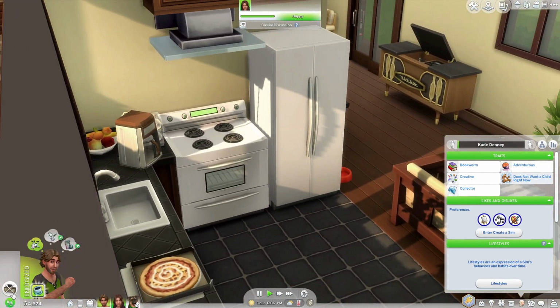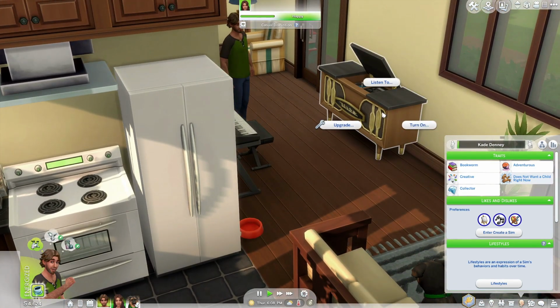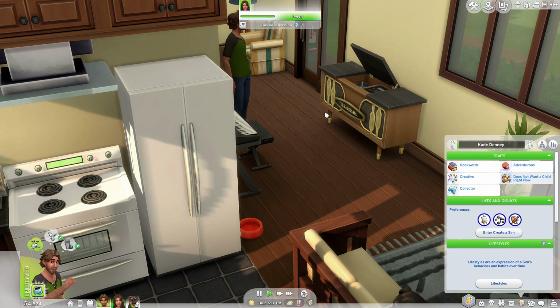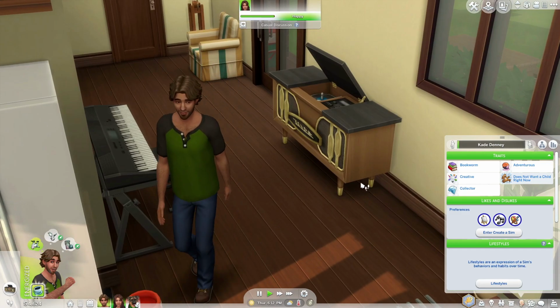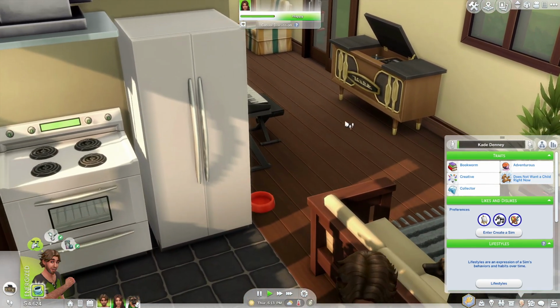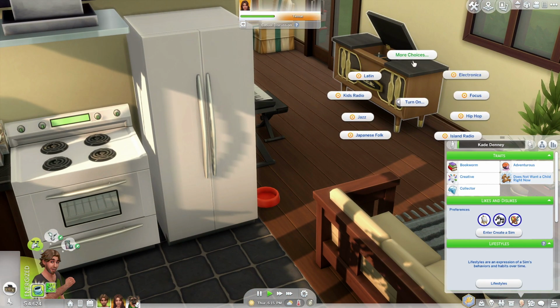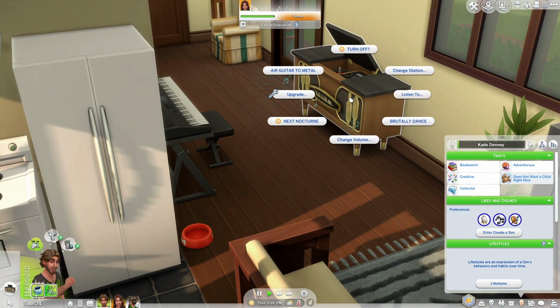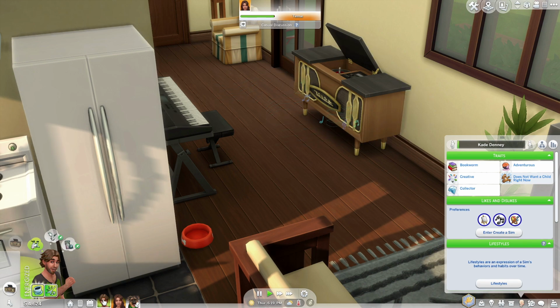I'm actually gonna have Cade wake up here, and look, he's already wanting to listen to some music, but I'm gonna have him listen to some metal music. I probably won't turn it up too loud, but he loves metal music. He loves air guitaring to it, and that's just how he is, you know. So I'm gonna make sure that's playing, and yeah, here he can air guitar to the metal.